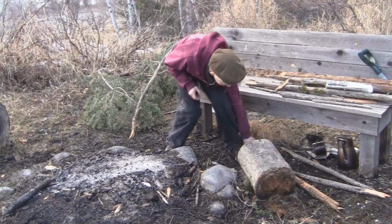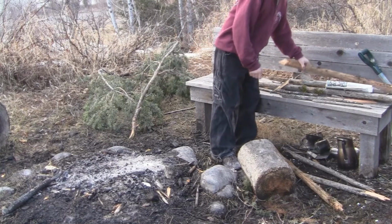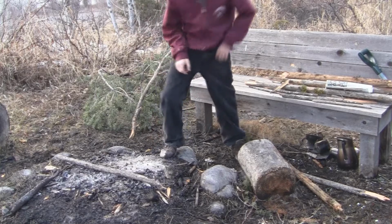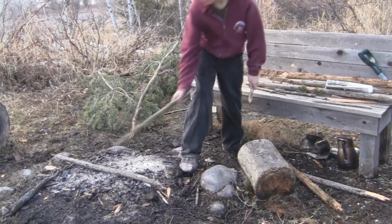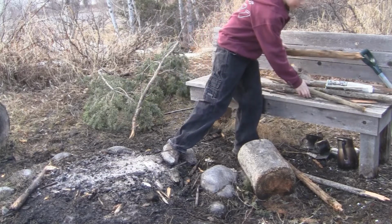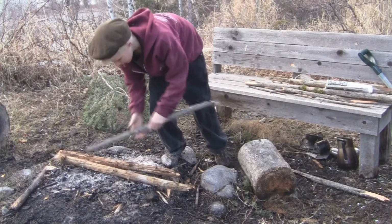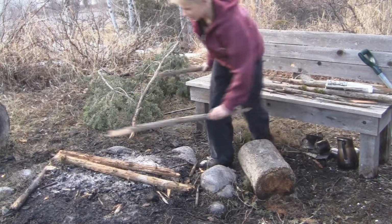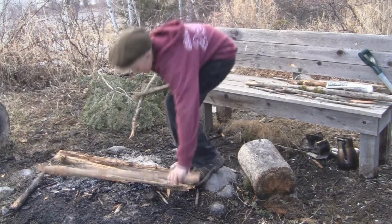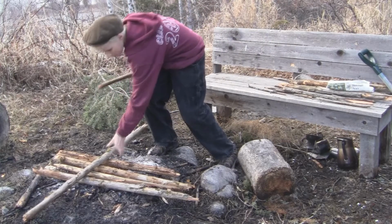It's getting to be the springtime here in Canada, BC, so we're not gonna be able to have too many more fires because of the forest fire laws. But I think we're gonna do the log cabin type of fire, the long-lasting one, where you don't have to touch it. Just because I think I'm gonna be cooking on it and it gives it a bit more of a platform.